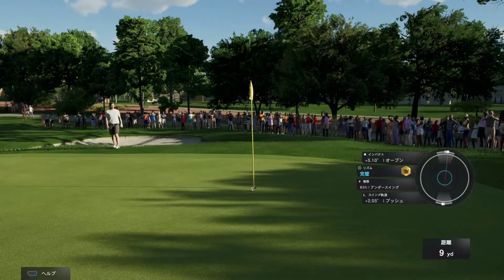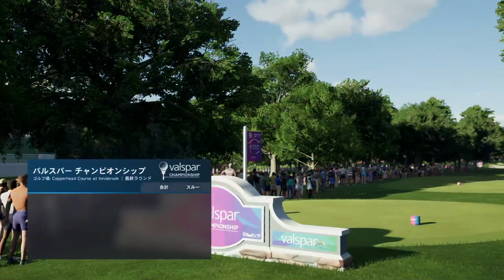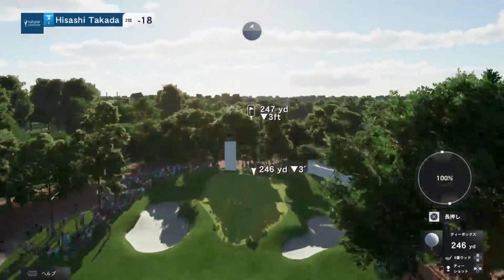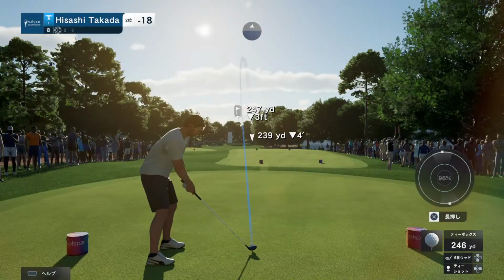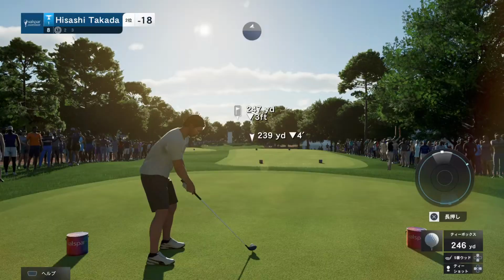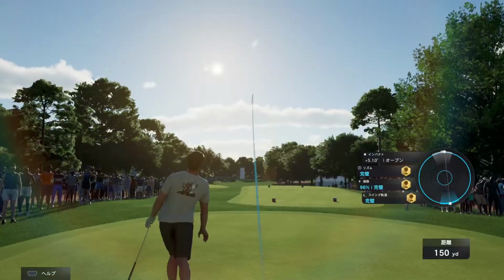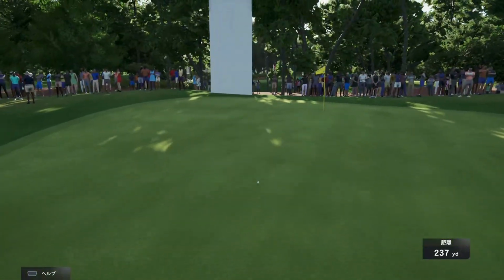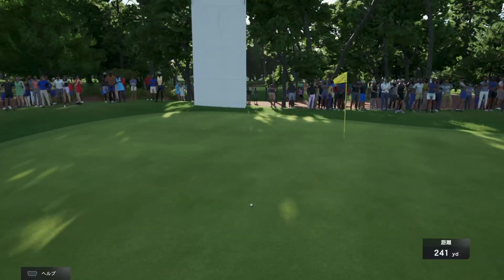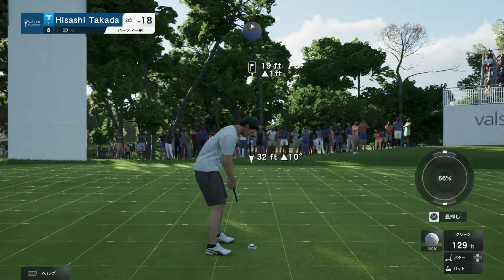How close was that to going down? Just a short putt remaining here. Now 5 strokes behind. We've arrived now at the par 3, 8th. Oh, well done. Never seen a scorecard that doesn't look good with a 2 on it.